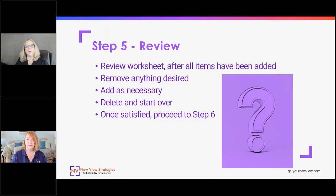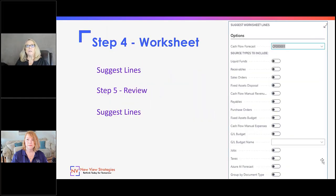And I should point out that every time you do suggest lines, basically the system clears the journal and re-adds. So for that type of line though, right? Like, if I have liquid funds in there and I have receivables and I have sales orders, but I choose to only rerun liquid funds, that's the one that's going to get replaced, right? I believe the whole thing gets replaced.